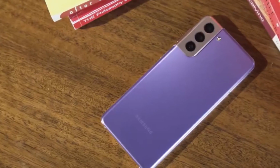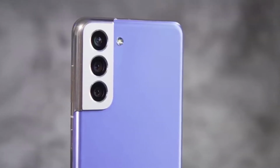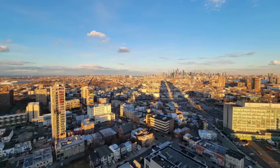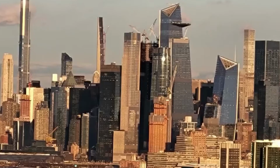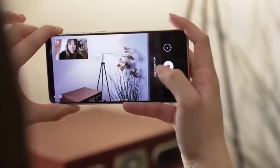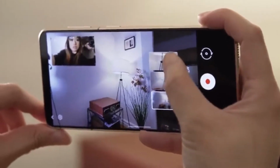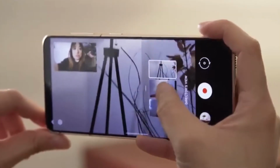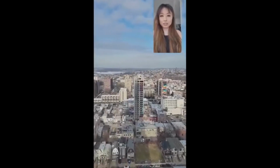Space zoom aside, I enjoyed the versatility of the S21's triple camera setup. Getting a shot of the cityscape from my window and switching sensors to get wider and closer views was fun. With the new director's view mode too, you can get a live preview of what each camera sees and choose your favorite. Director's view also works for video capture, and I filmed both a beautiful sunset and my reaction to it from the selfie camera simultaneously.